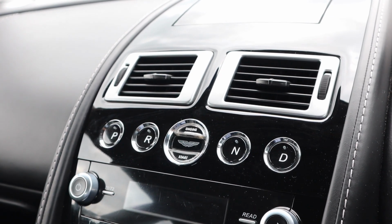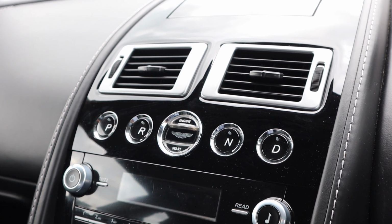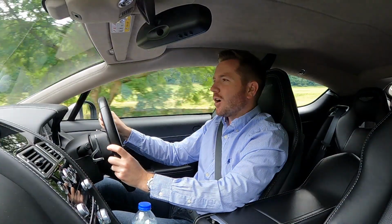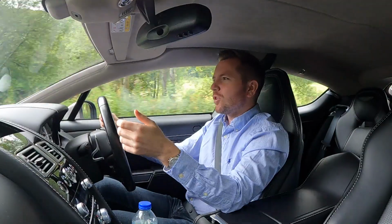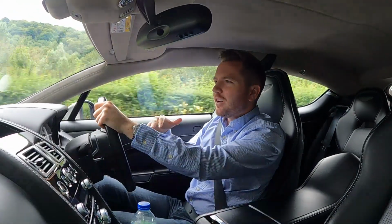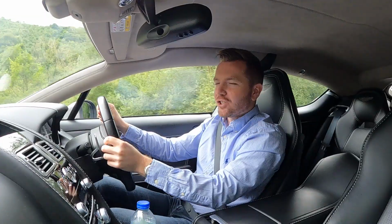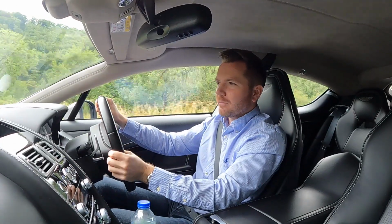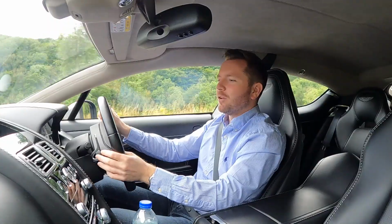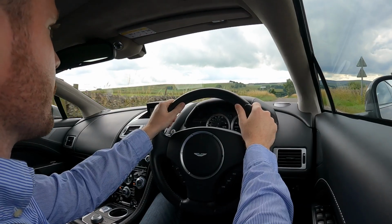The gearbox is an old-fashioned ZF automatic. This particular one has 6 gears, but later ones were up to 8. I think it does a great job. No, it's not as quick as a dual clutch, but the changes are still pretty quick. And of course, you don't get any of that jerkiness or hesitation around town. This one creeps, as any standard auto will. And of course, you can pop it into manual mode for when you're on roads like this.